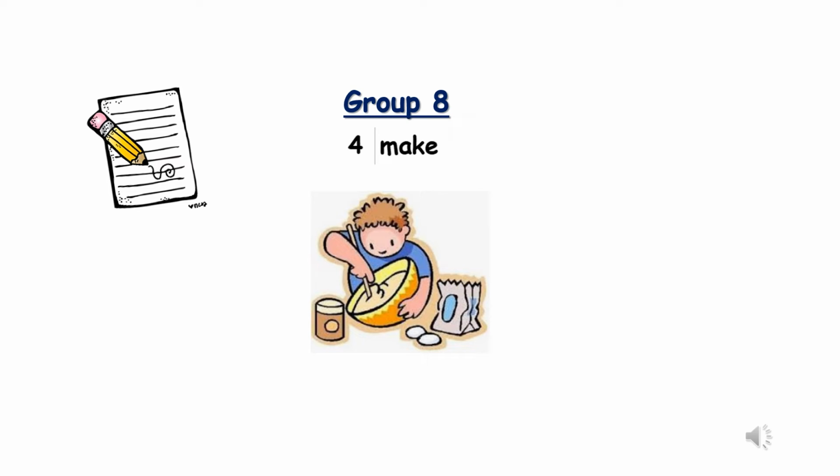Number 4, make. There's a silent E on the end, so the A is long. A. M-A-K-E. Make.